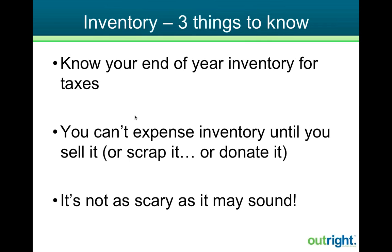And the reason why inventory is important is because you need to know what your inventory is at the end of the year, because you cannot expense that inventory until you sell it or scrap it or donate it, right? So if the inventory is sitting in your room or your home, you cannot take that off of your taxes. That's not an expense until you actually sell it. And for a lot of you, you're probably using what's called cash basis accounting, meaning that as soon as you have an expense, you deduct that from your taxes. This is the one thing that needs to be done differently, which is that you can only expense it in the year that you use it.